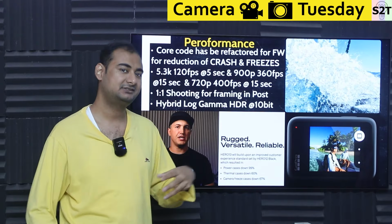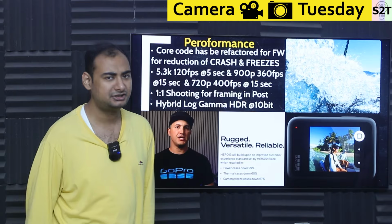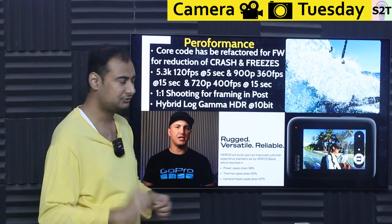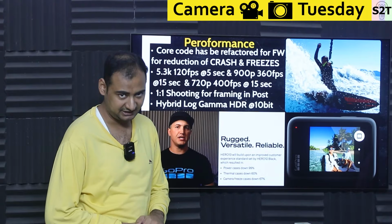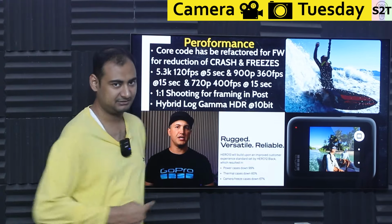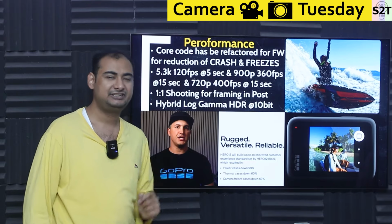Another aspect, the burst mode, is the true add-on. If you go to 5.3K resolution, almost that full square one, you can do up to 120 FPS, but only for 5 seconds, because again the throughput is not high enough to sustain it. If you reduce your resolution to 900p, this puppy can give you 360 frames per second, and that will give you 15 seconds. Now be mindful, some places are saying 10 seconds, the GoPro website is saying 15 seconds, so I am writing 15 seconds here.